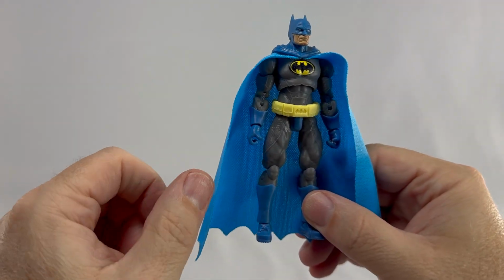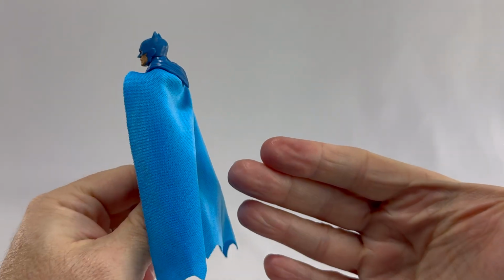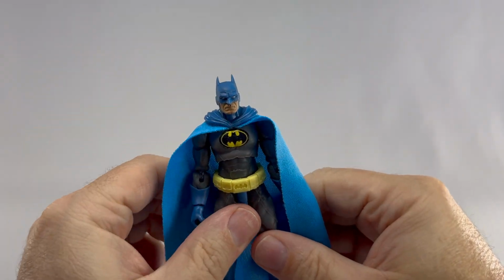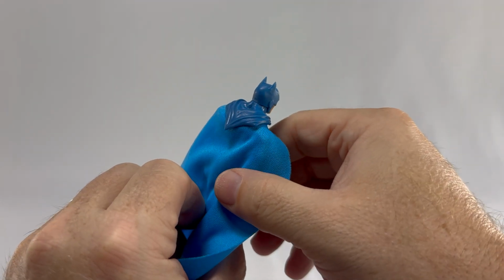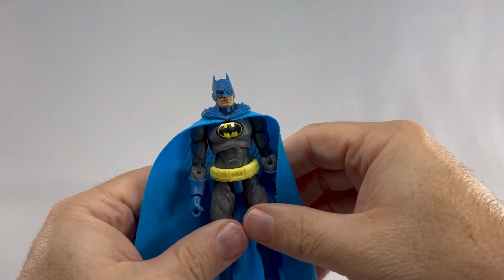He does come with a cloth cape, which is a really cool homage to the Superpowers Batman because he does have a similar color cape. I kind of like what he did here with the cape. So the cowl leads into the plastic part of the cape to give it that over-the-shoulder look, and then you get the soft goods cape.